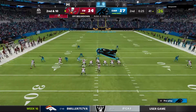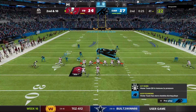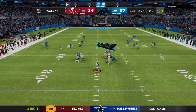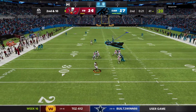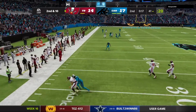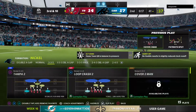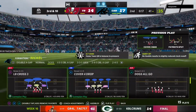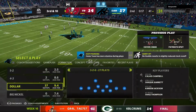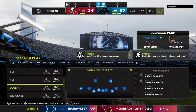Here now is 2nd and 10, again from the 41. Herbert back to the air. And that is incomplete. So 17 seconds now on the clock here. Good coverage on the outside, and I think that's where he wanted to check that down to. But once he saw the danger over there, he just threw that one over everyone's head. Smart play.